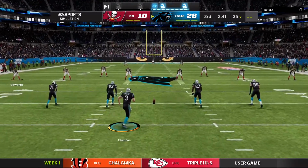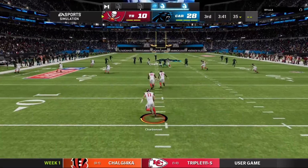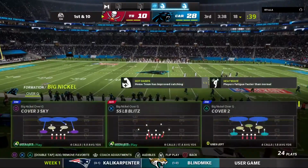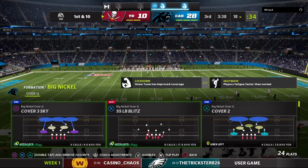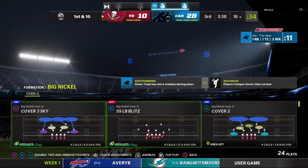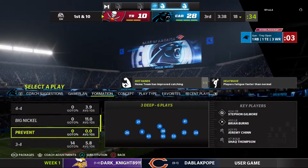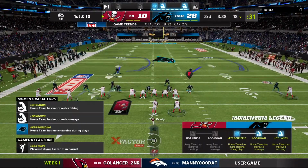Out is the kickoff unit as they run up and send this one away. This one fielded at the 5. And he had no room to run as he's tackled down inside the 20. The Bucs offense set to begin their next possession.